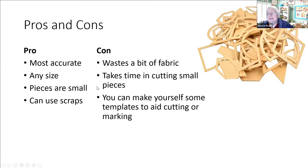It's still the most accurate way. You can make any size you want. The pieces are small, so you have a lot of cutting to do, but the advantage is you can use scraps. That's what they used to do, because those corner squares are pretty little, and even the goose part, the rectangle, is fairly small. They were very economical in those days. They never threw anything away.